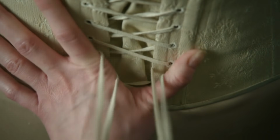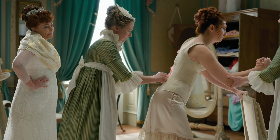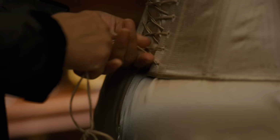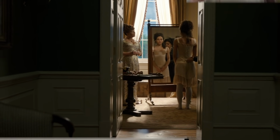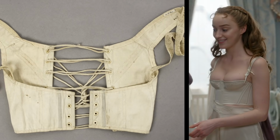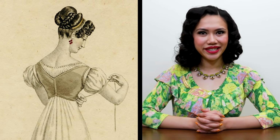The manner in which they are worn, however, is not accurate. This was not an undergarment that was meant to dramatically reshape the body, and therefore was not intended to be tightly laced. Daphne wears a version of the Regency corset known as short stays or half stays. This type ended just below the bust and coincided with the shortened bodices of the early 19th century silhouette.